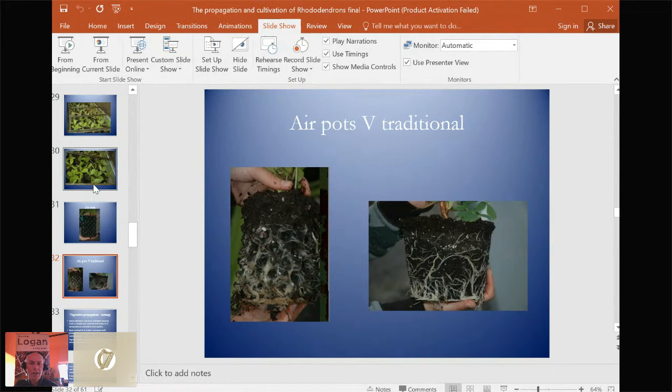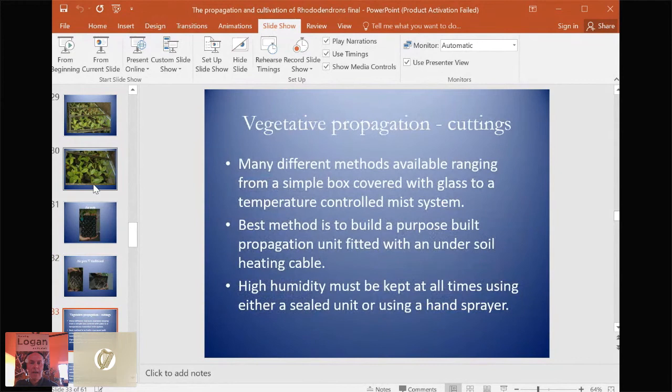So that's a little bit about seed propagation. We'll now move on to cuttings. There's loads of different methods and different types of cuttings which you can take at different times of the year, so we're going to go through the main seasons and times to take cuttings.